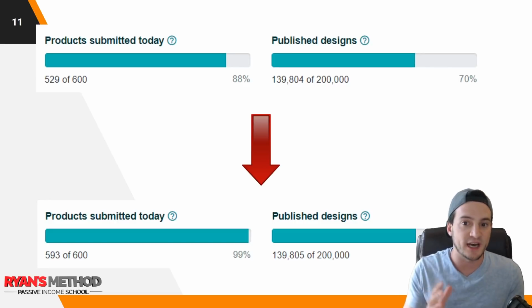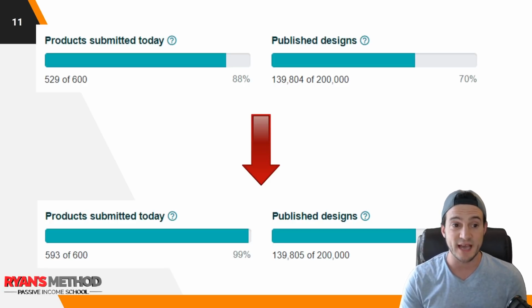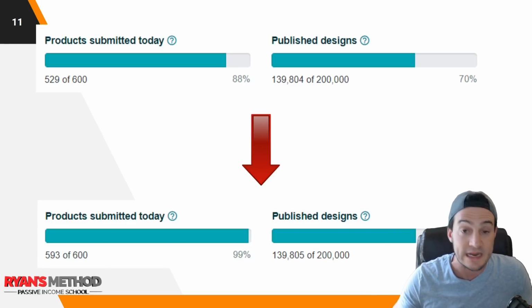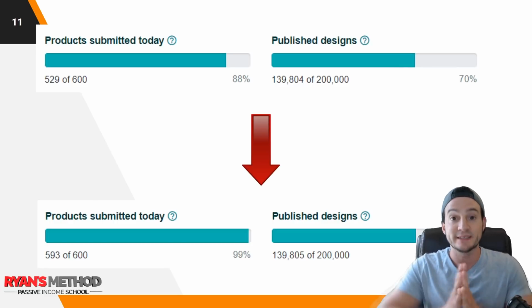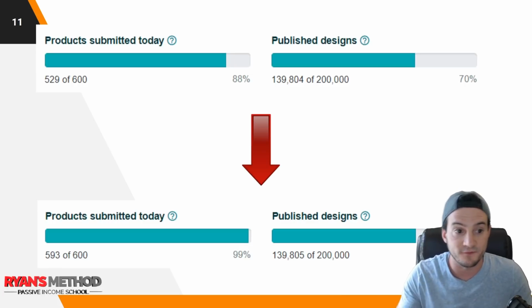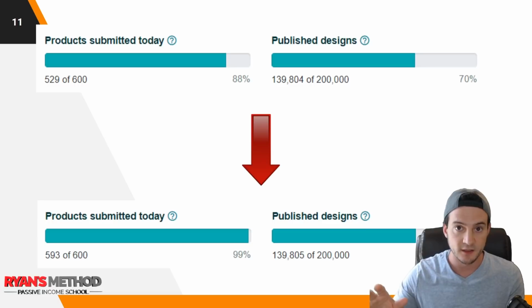So this is where you're going to have to be strategic about how you use your slots. With 600 products submitted, I can submit right now up to 600 unique products, or let's say unique designs. We got to get our terminology correct now. So I can take 600 unique designs. For instance, today, before I did this test, I had published 529 hoodies, only hoodies with designs.